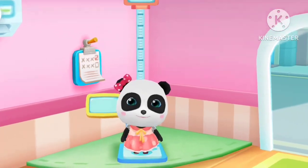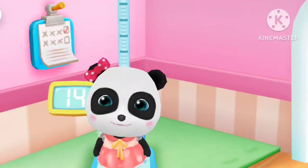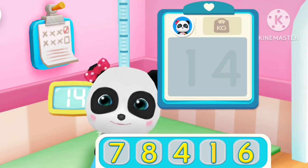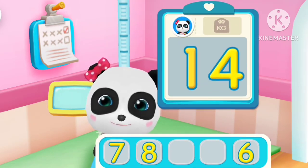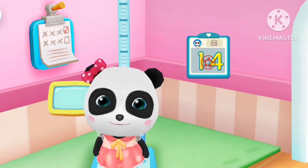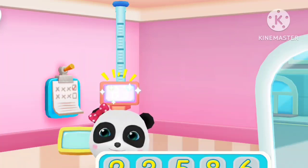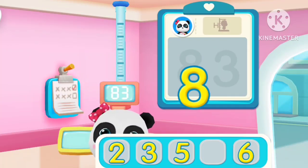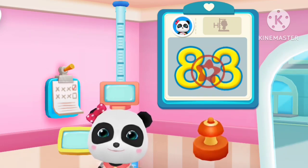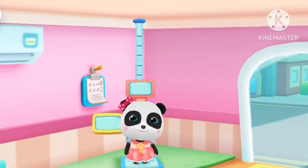Measuring weight and height. Mew Mew's weight, 14 kilograms. Write the numbers on the board. Yes, you're right. Put the stamp on the number. Write the numbers on the board. Yes, you're right. Put the stamp on the number.